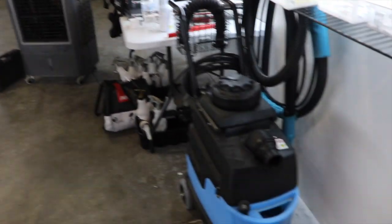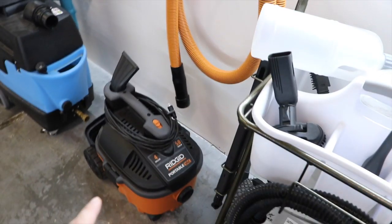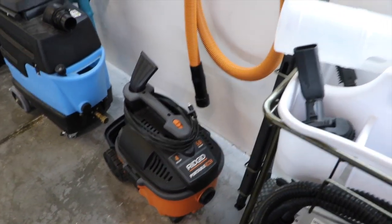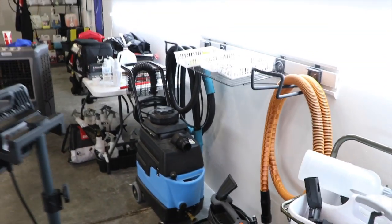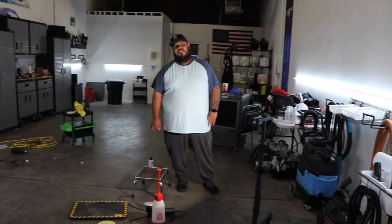You got the Mighty Light, which I think is a great machine for detailing. The 4-gallon Ridgid vac, another classic tool. What are some of your staple products? What do you find yourself just relying on day in, day out in the trenches?